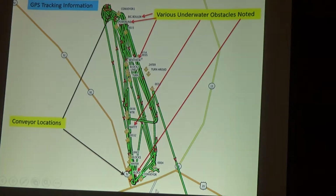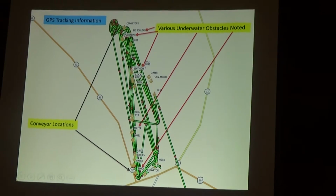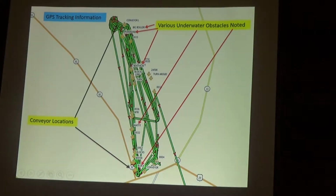This shows the GPS tracking information. Where did the boat travel? And you can see up here it is really concentrated on the north end, some over here, and also over here. And contrary to what you might have heard, we did not harvest any weeds on East Lake Road, but when we removed the boat from the lake, somebody probably left the GPS on.